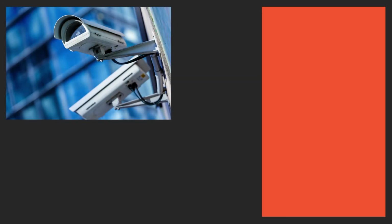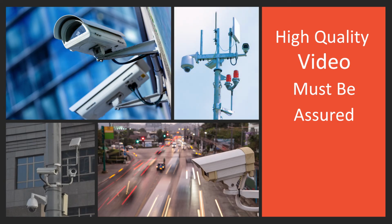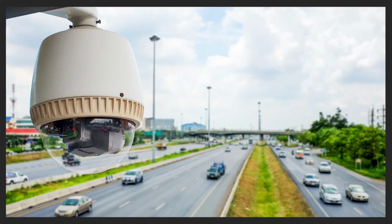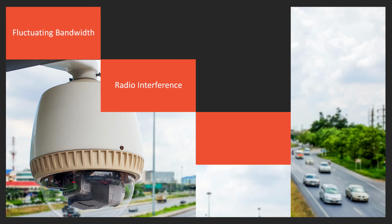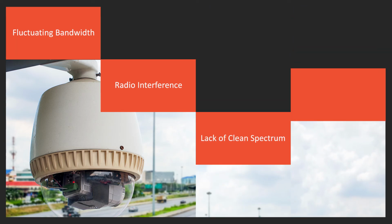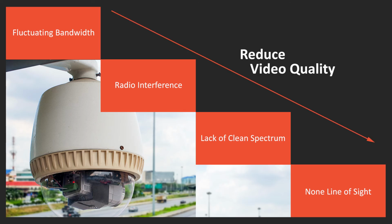When choosing the right wireless solution for video surveillance, continuous high-quality video must be assured at all times. Issues such as fluctuating bandwidth, radio interference, lack of available spectrum, or non-line-of-sight may negatively impact video transmission performance and reduce video quality.